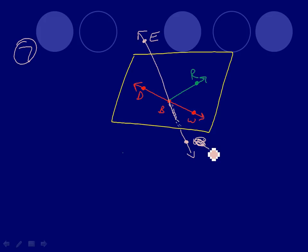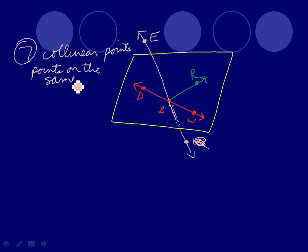BD and W are collinear. And the reason we know that they're collinear is just the definition of collinear points, which says collinear points are points on the same line.